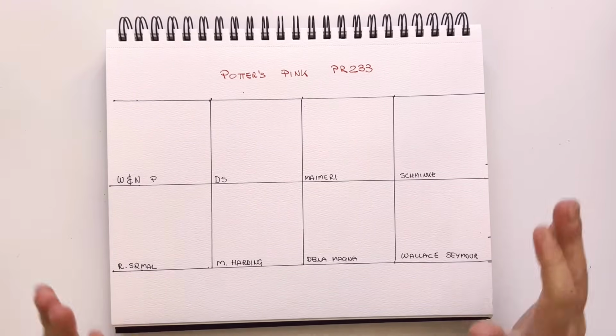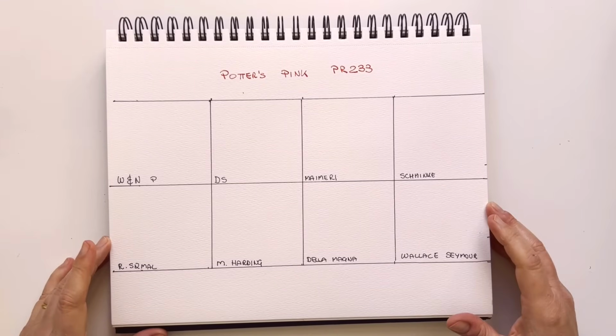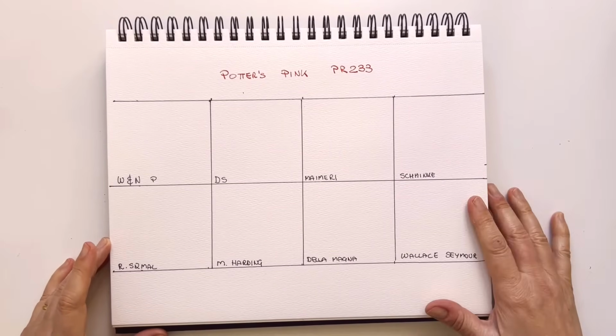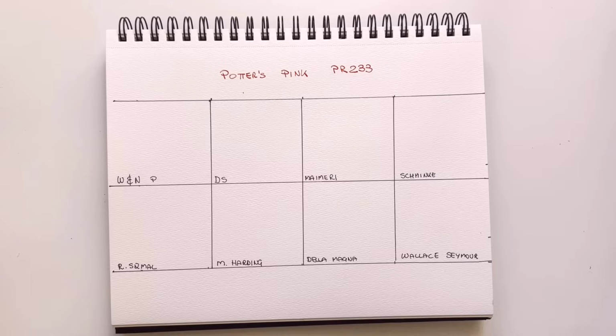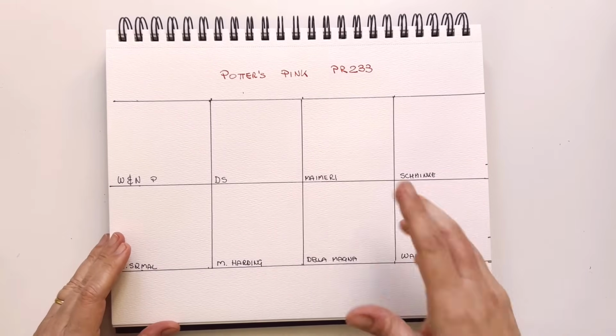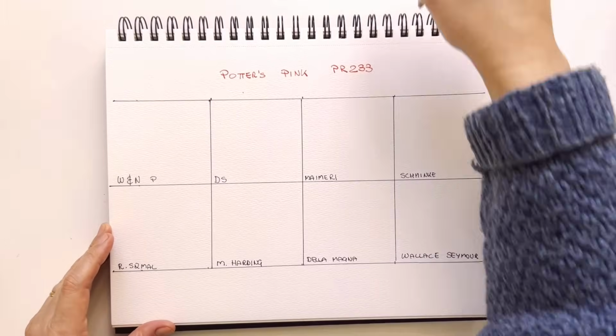Let's start by saying that all the Potter's Pink we'll see today, and I think all the Potter's Pink on the market, are made with exactly the same pigment, so there is no margin for personal subjective interpretation, which is PR 233. It seems that Potter's Pink was invented in Staffordshire. You know that in Staffordshire there are many English potteries. And at the end of the 18th century, apparently, an unknown potter invented this beautiful pigment.